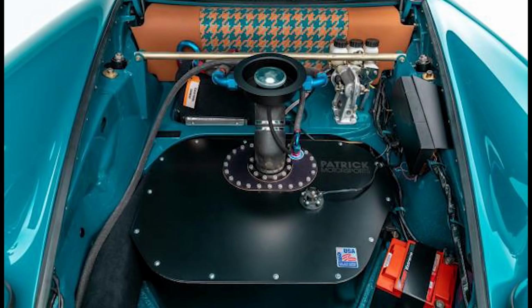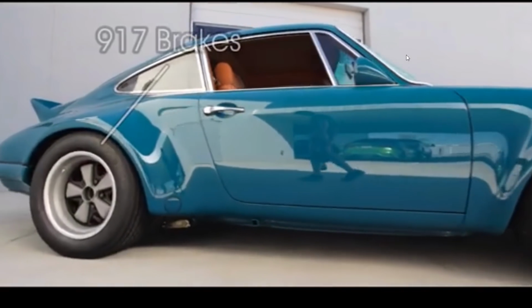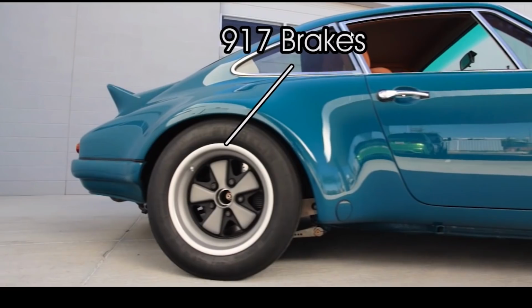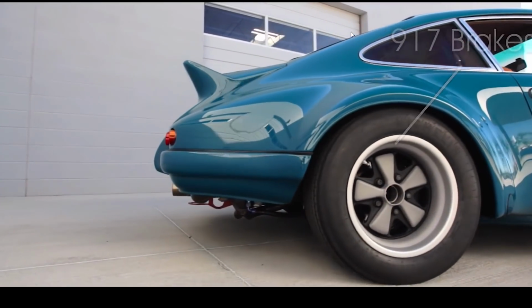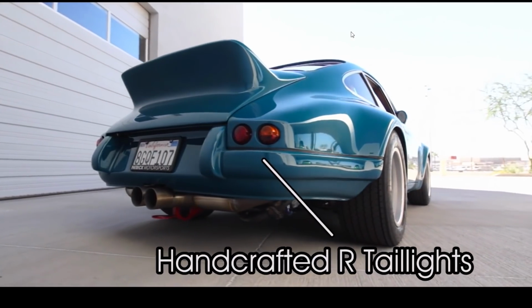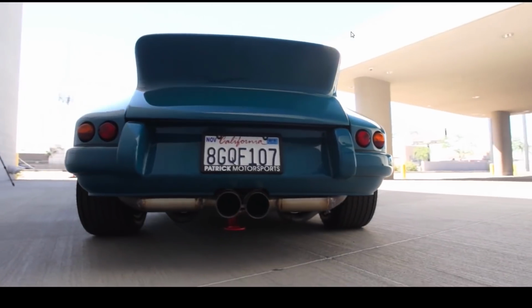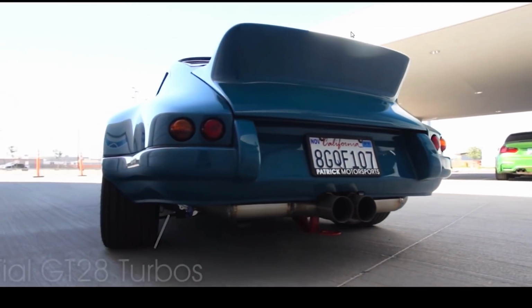The trunk area is beautifully finished, large fuel cell. It's got an electric air conditioner, I believe. Build quality on this one is just excellent. Those taillight housings are incorporated into the fenders. Did a great job on that. Looks really smooth.